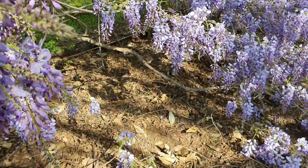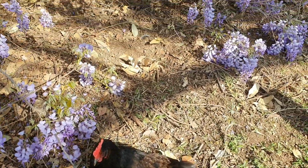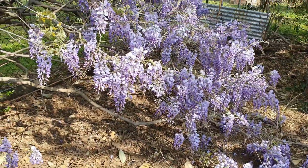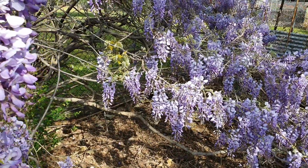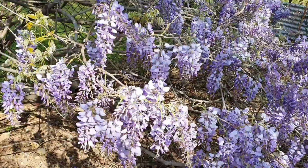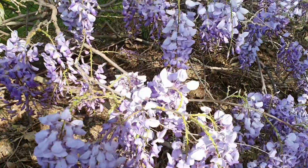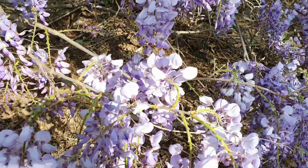Look who's down here. Hey girls. This is our chicken run area, and that's why I like them being in here, because in the summertime they get lots of shade from this plant. And this plant grows really well in Australia. It seems to be very, very hardy.